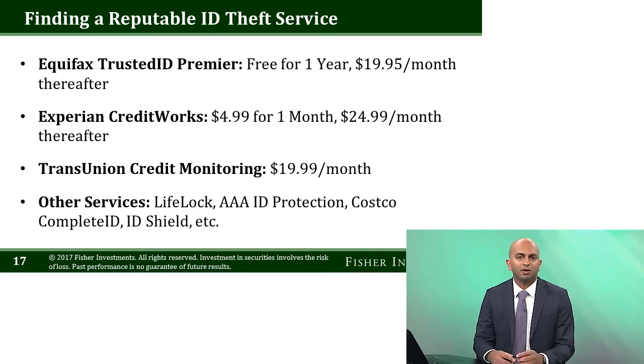Experian and TransUnion offer theirs as well. And there are a number of different identification theft protection services out there. A popular one is LifeLock, there's AAA, even big box retailers like Costco and Walmart offer their own. We did a lot of research into all of these, and unfortunately I can't recommend any one of them to you because there are literally hundreds out there in the world and they all offer different things.